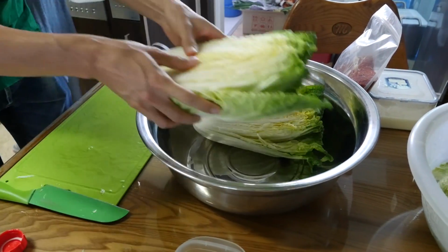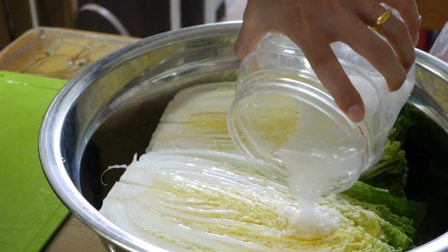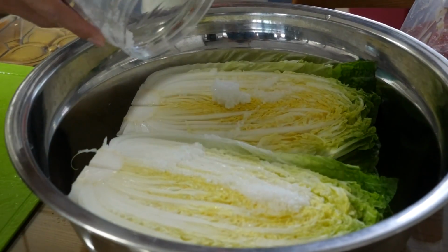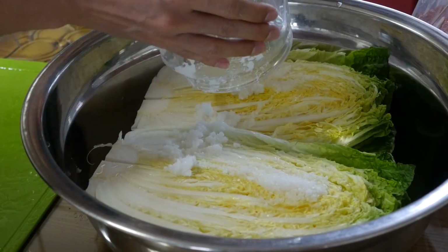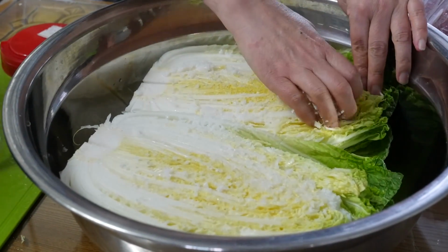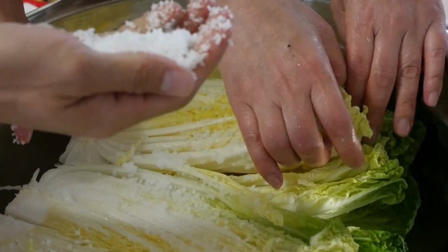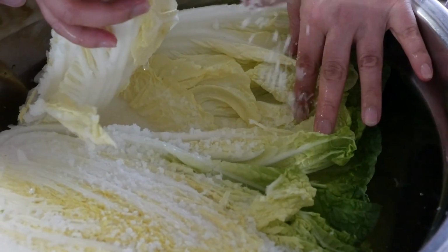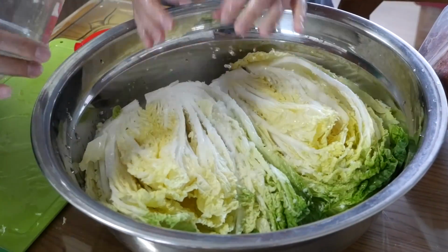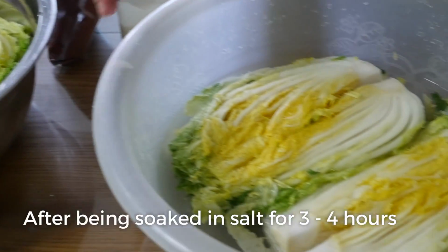Okay, and then this is water and salt to pour over the cabbage. All of it? All of them. Put in all of that salt. About 2 or 3 times here. Open up the leaves of cabbage and sprinkle in lots of salt. And a little more water for melting salt. And then 2 or 3 times, 3 hours later here.